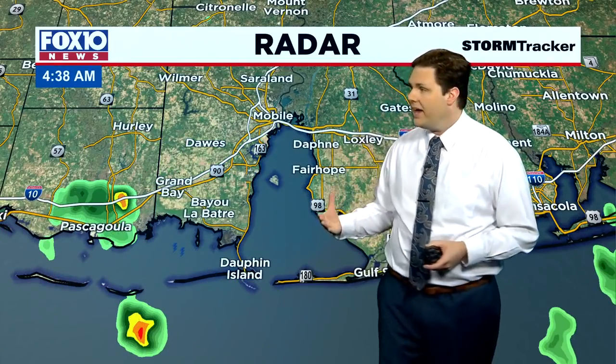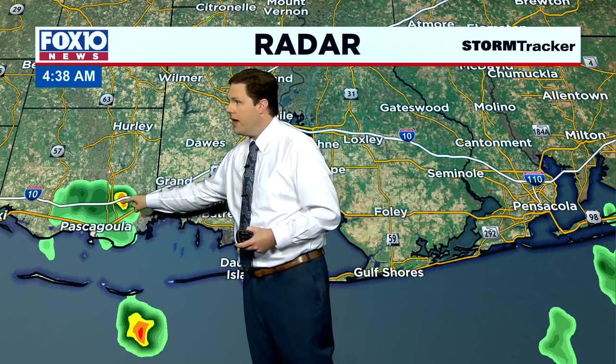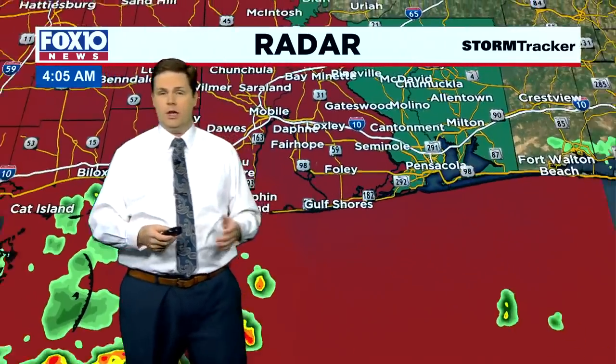Here's your latest update on Hurricane Ida as of 4 a.m. And you can see scattered showers are moving in a southeast to northwest direction. Heavy rain north of Pascagoula. Some heavy rain located out over the Gulf and a lot more located to our south as a result of Hurricane Ida, which is now a Category 4 monster hurricane that's working its way to the north and west toward Grand Isle, Louisiana. And the wind speeds are over 140 miles per hour sustained.